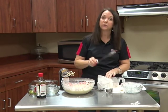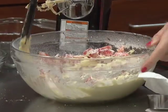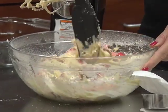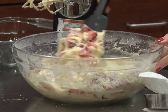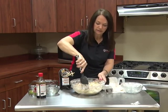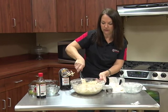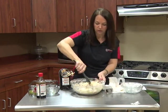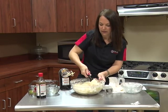So what I want you to do is use that spatula, because all we're doing is folding those strawberries into the batter, and that's all you want to do. So just fold it in. Don't use your mixer. Fold it in, because it will destroy your lovely strawberries. It will also make it go into pieces, and it'll turn your batter more of a red color too, and we don't want that. We want to keep it as nice a batter look as we can. So that's what you're going to do, just toss it in, and that's about it.